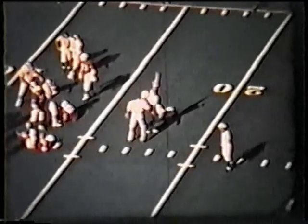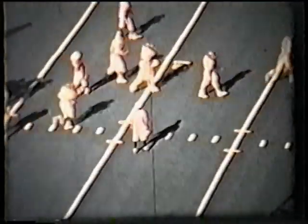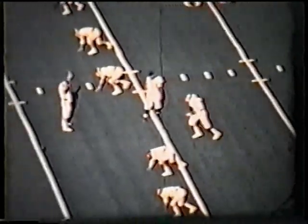The ball is down. The kick is in the air. And it's good. He hit it. Time out on the field, and the score is Oklahoma 41, Texas 27. Well, here's the situation. Oklahoma 3 minutes and 29 seconds away from a victory over Texas, leading by 14 points now, 41-27.